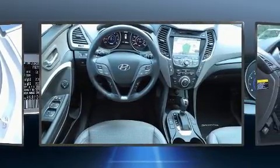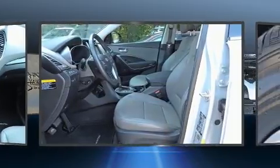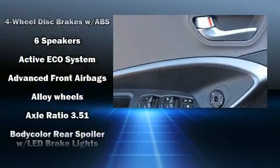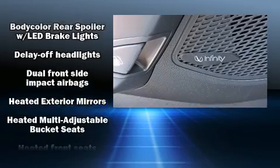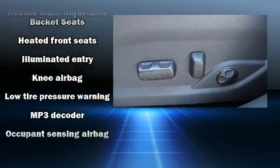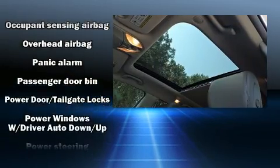Hyundai ensures the safety and security of its passengers with equipment such as head curtain airbags, brake assist, a security system, an emergency communication system, and four-wheel disc brakes with ABS. When road conditions become unpredictable, rely on all-wheel drive to maintain outstanding control.